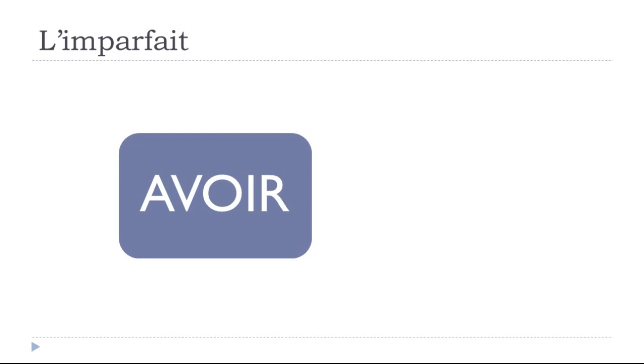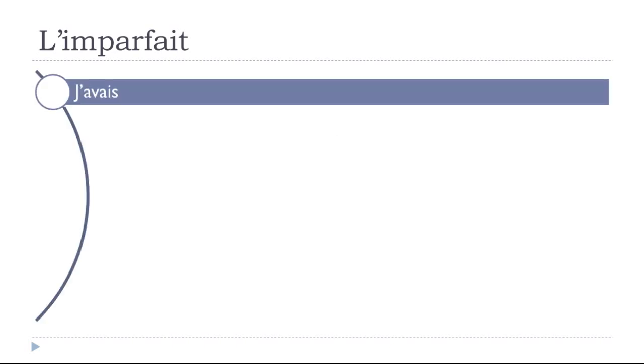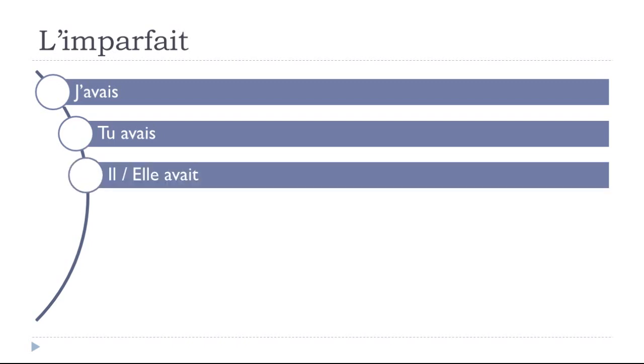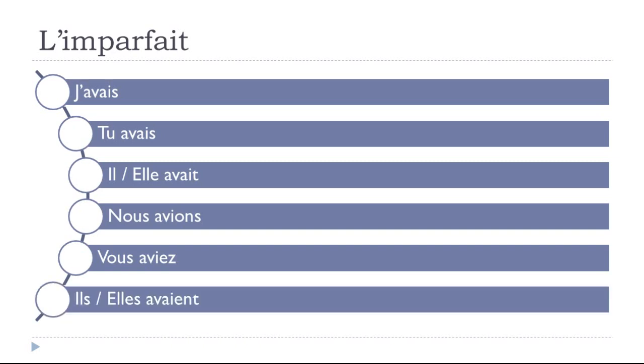And then of course, avoir and être can be in some cases quite tricky. So that's the reason why we'll take a few minutes to have a look at them. The first one, avoir, and well, it's not that tricky at all because it goes like that. J'avais, tu avais, il avait, elle avait, nous avions, vous aviez, ils avaient, elles avaient. So it is quite easy, honestly. Just try to remember, especially if you want to use it only orally, then it's quite easy because it's avait, avait, avait, and avait, remember, okay?